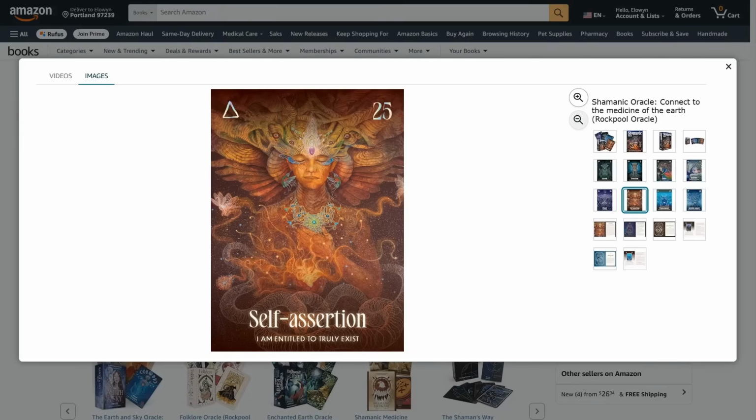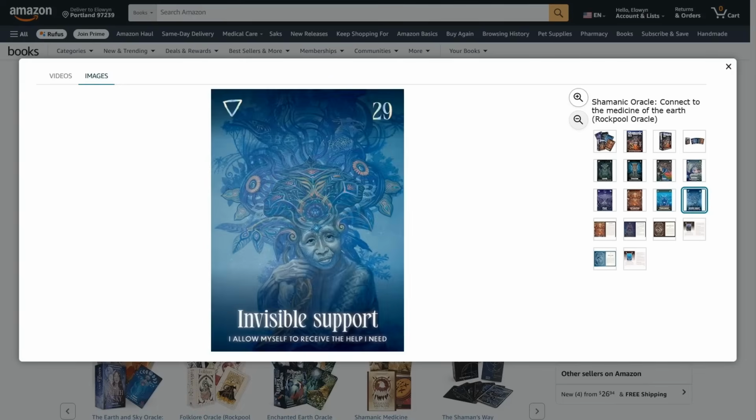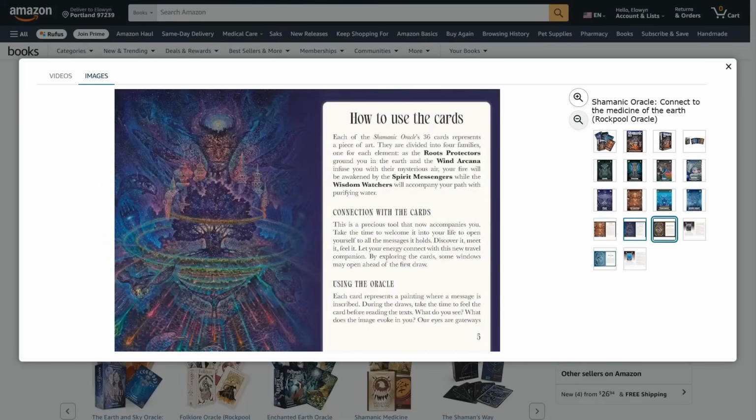Self-assertion. I am entitled to truly exist. What beautiful fire emanating out of that person, that spirit. That is beautiful. Transcendence. I go beyond the limits of the ordinary. And you can really feel that in that card. You can see it, you can feel it. Wow. Invisible support. I allow myself to receive the help I need. This is beautiful artwork.